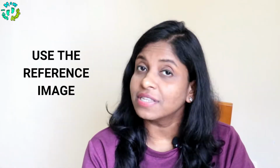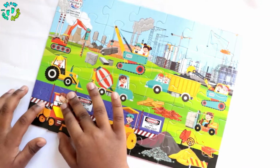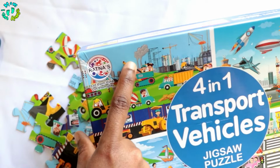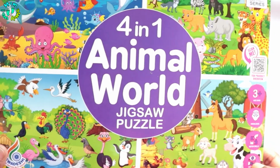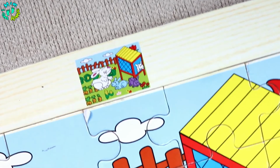Then show the reference image to your kid. Reference image is the final picture that we get after solving the puzzle. It is usually given inside the puzzle box or printed on the box of the puzzle. So you show it to your kids and tell them that we have to recreate this image using these puzzle pieces. So ask them to observe that reference image, to observe different colors, characters, and what is in the surrounding.